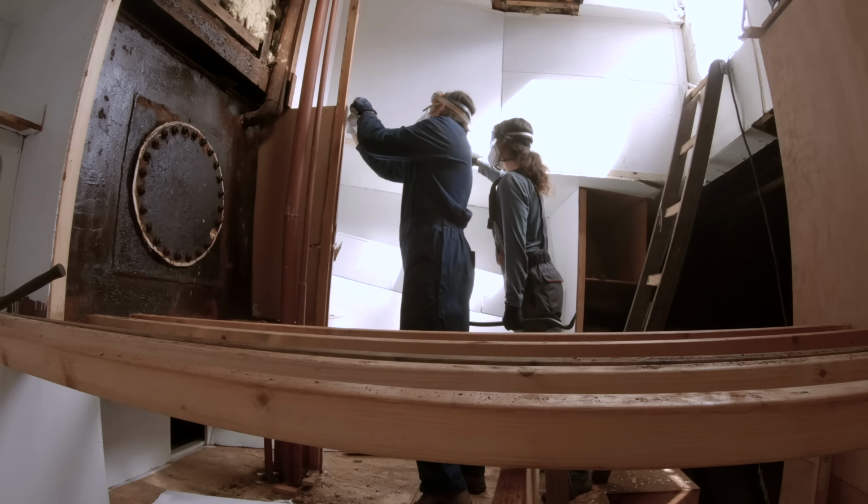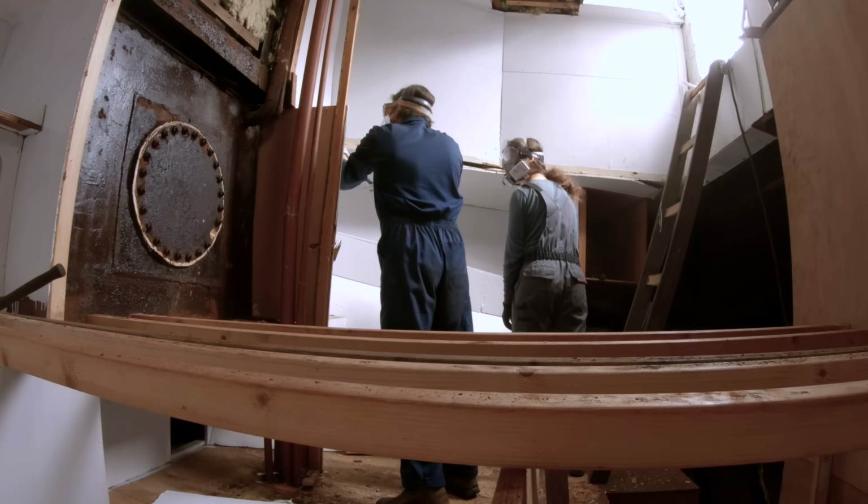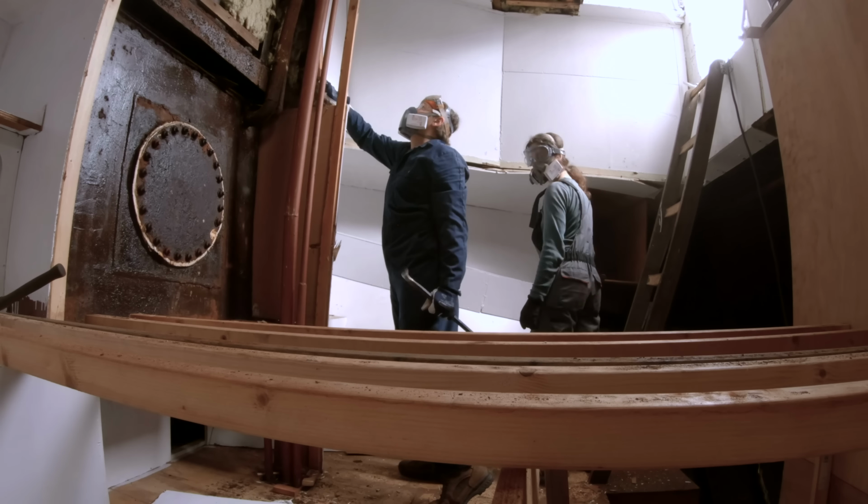But on the other hand, steel is less work than wood. But what do you think? Let me know in the comments. And now let's see if I manage to get the fossil done without breaking my neck.